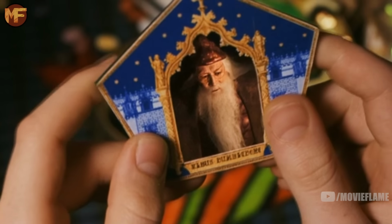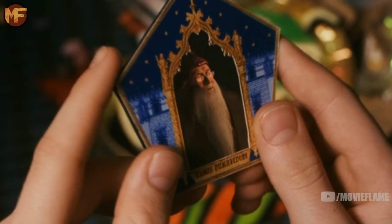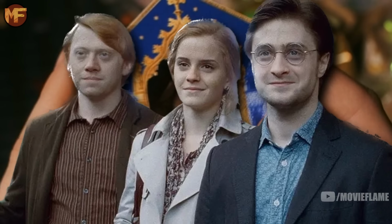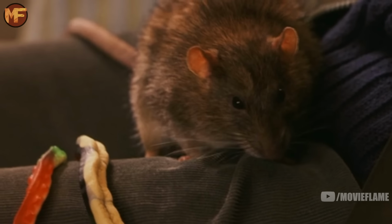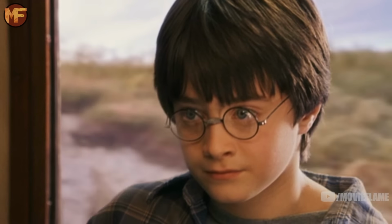Chocolate frog cards are of course collectible in the wizarding world, and it's a great honor to be featured on one. And after the series ended, Harry, Ron, and Hermione all got one of their own. The spell that Fred gave Ron to turn Scabbers yellow obviously did not work, and this is because Scabbers wasn't a rat, he was actually Peter Pettigrew in his Animagus form.